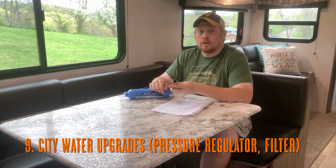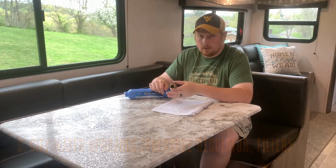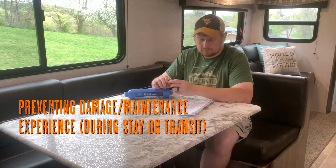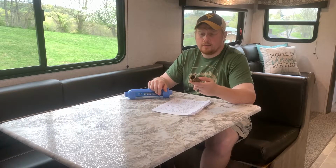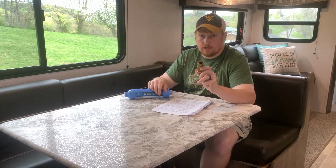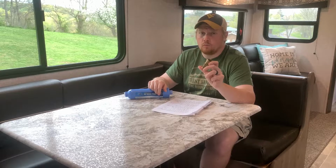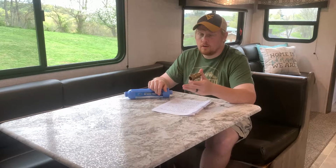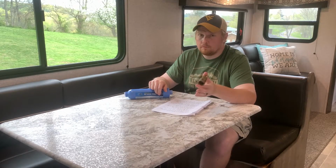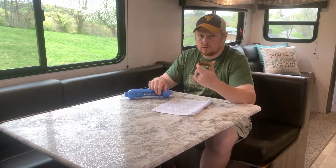Up next are 2 items for your city water connection that overall can prevent damage and just improve your overall experience. So, number 1 is this water pressure regulator. This is my personal favorite of the types, and I'll explain why here in just a second. But the reason this is necessary is because you don't know what pressure the park has that you're connecting to, but you do know that your rig has a maximum of maybe up to 50 psi. This little guy here will limit it to 50 psi.